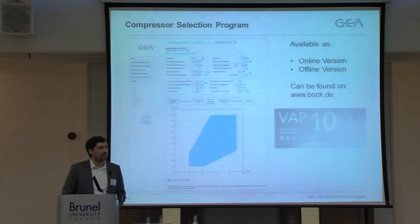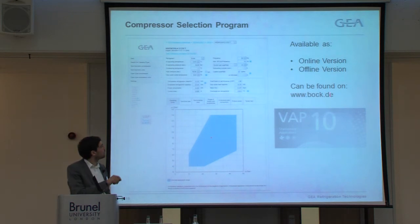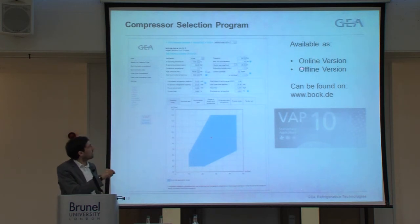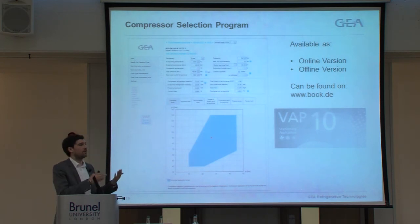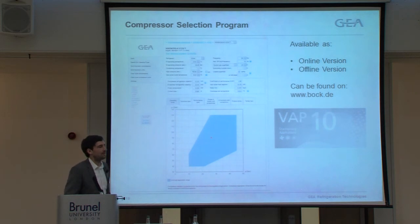All the compressors you can find for calculation, and all the product information and technical data of the compressors, you can find on our homepage, where you can also find the links to the different selection softwares. One is the online version, which you can install on the computer, and the other one is the offline version, which you can also use when you are traveling; if you want to check the compressors on the mobile phone, it is possible. So these are the two different versions we have available on the market. The advantage of the offline version is that it is always up to date. We always have the up-to-date data and technical data in this version.